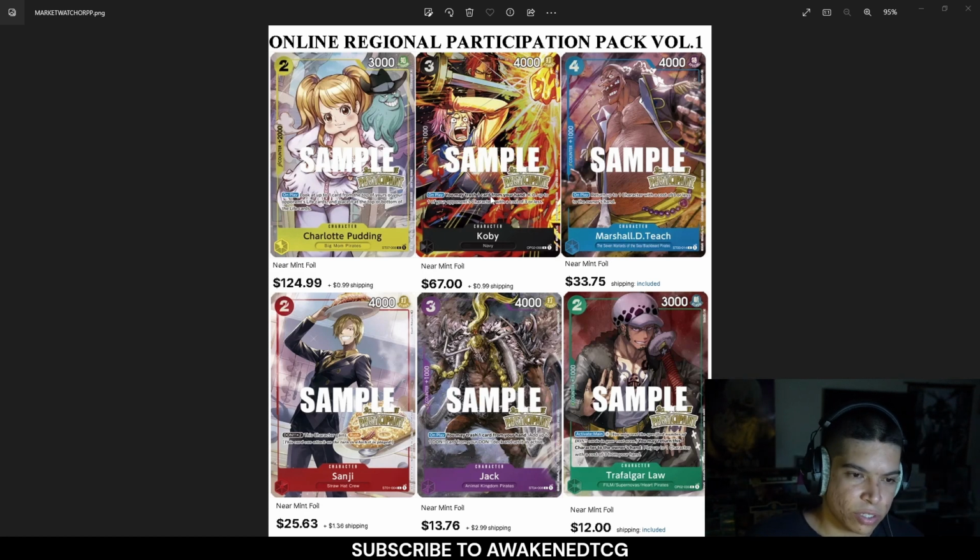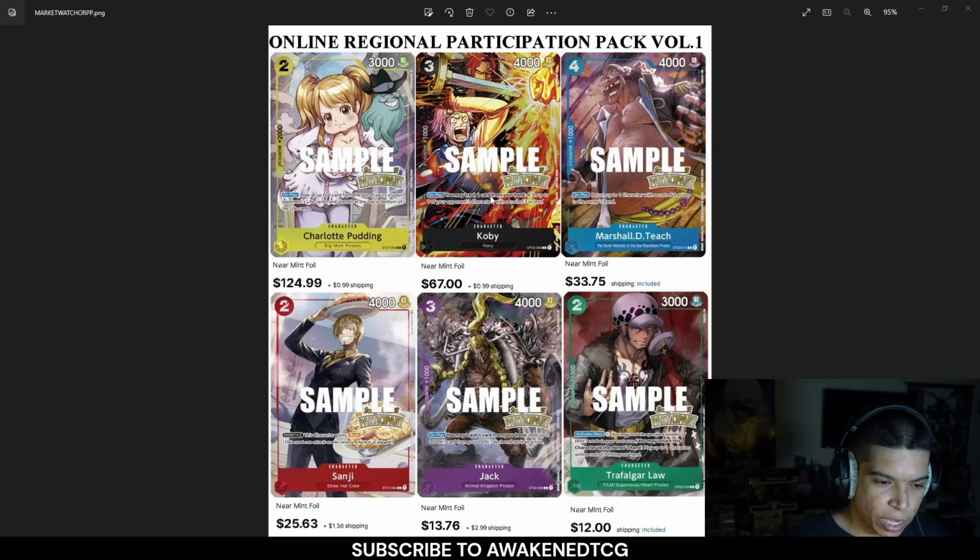And then obviously let's go ahead and talk about the big hit of the online regional participation pack, the Charlotte Pudding. Played in every yellow deck, regardless of leader. Super good. 2K searchable. I mean, what more can you want? You never really play her in a yellow deck on the board, but she's a solid 2K counter that's searchable. So the art is what it is.